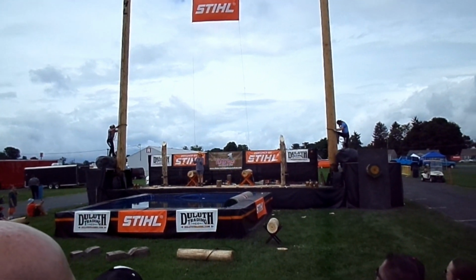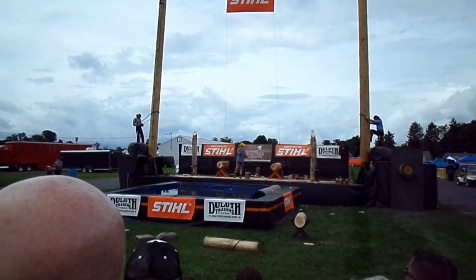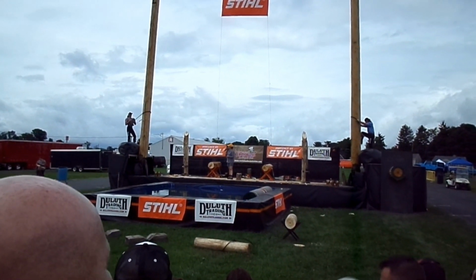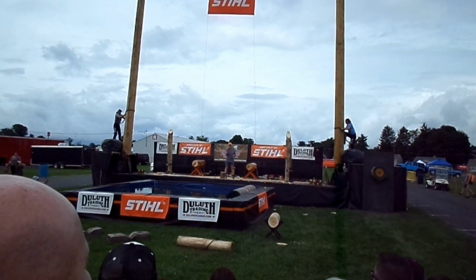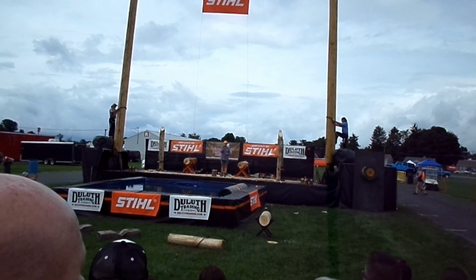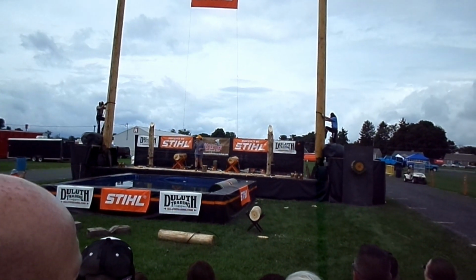As you can see, they have some special gear on for this. This is gear similar to that of a utility lineman, only it's been modified a bit. Those gaffs have been heated and bent so they don't stick quite as well. They've also got a rope around their waist that actually has a steel cord in it. And as you can see, they've got some leather gloves on their hands. That's going to protect them from scraping on that tree on the way down.